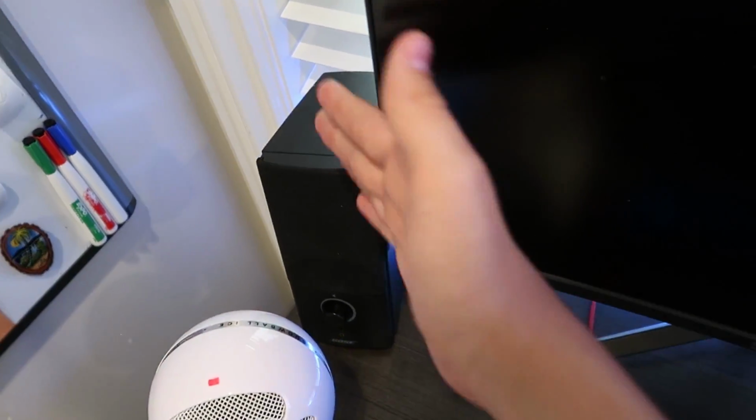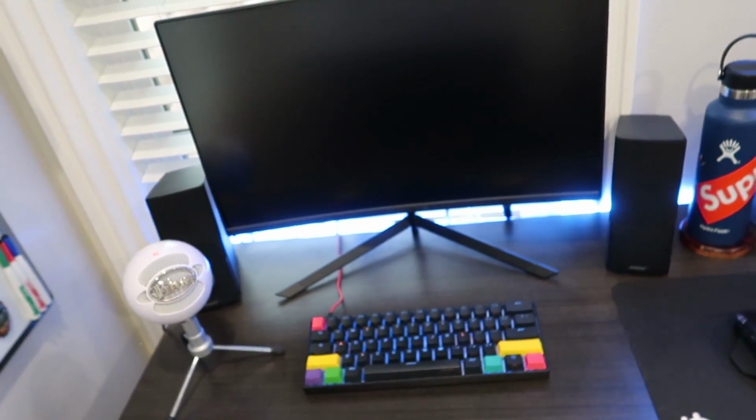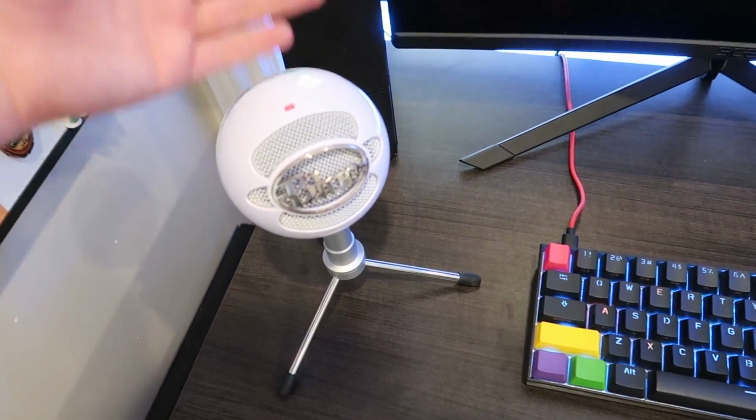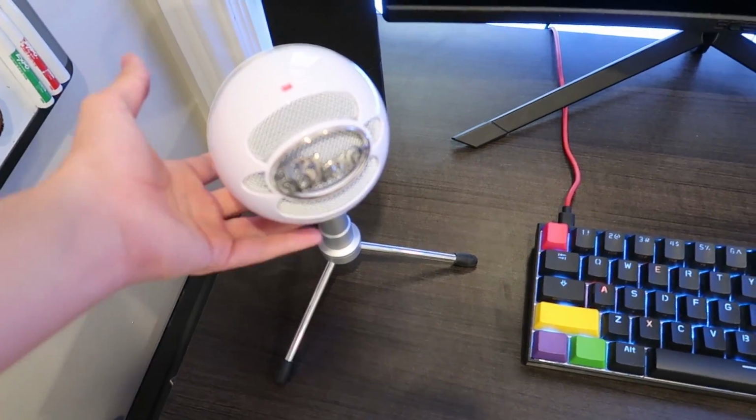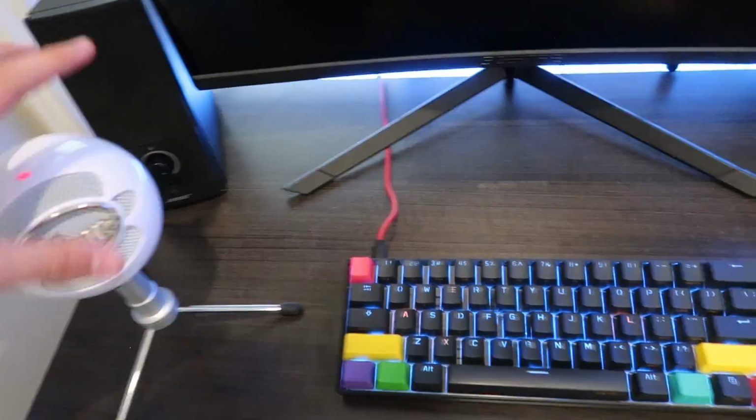For my audio, I use these Bose speakers. They were probably $100 at Target, and I bought them a long time ago, but they're still very good. For my microphone, which I definitely need for school now, thank God I had this before, I have this Blue Snowball, a decent cheap microphone that works very well. Also use it for gaming.